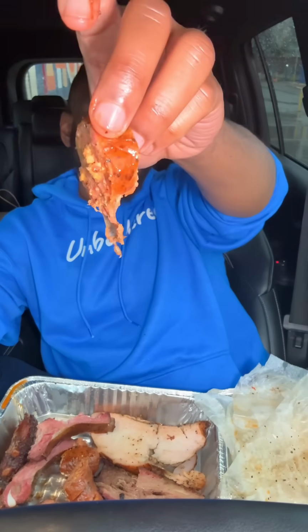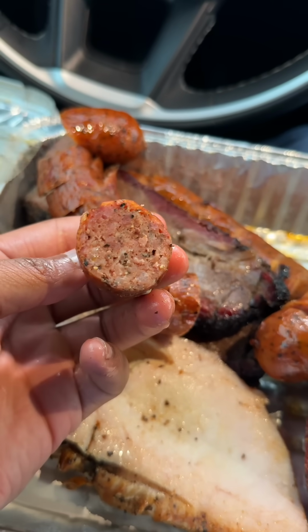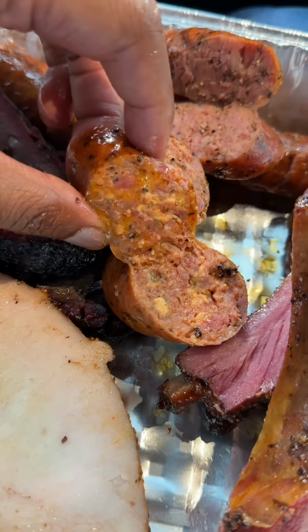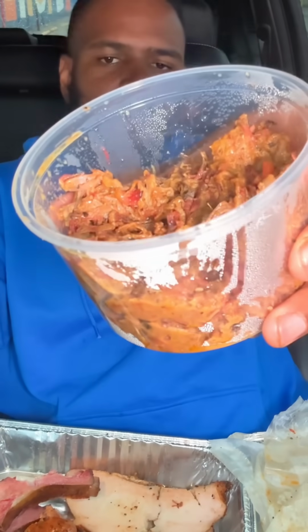Got jalapeno cheddar sausage. That's pretty good. Although you can't taste the jalapeno in that, when you bite into the sausage, it does release a nice, smooth, cheesy sensation in your mouth. It actually feels pretty good, if I'm being honest. You got chopped beef.